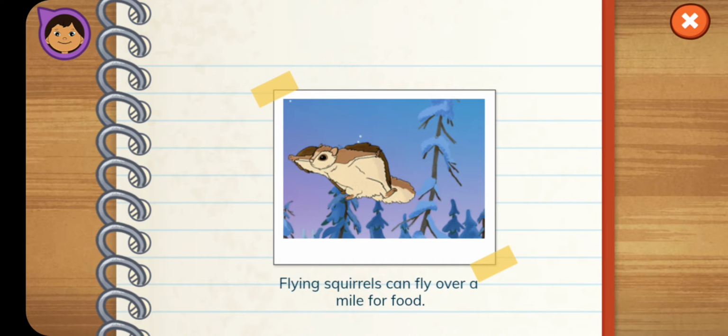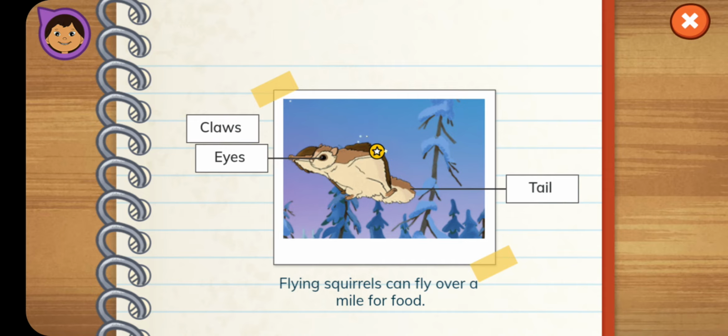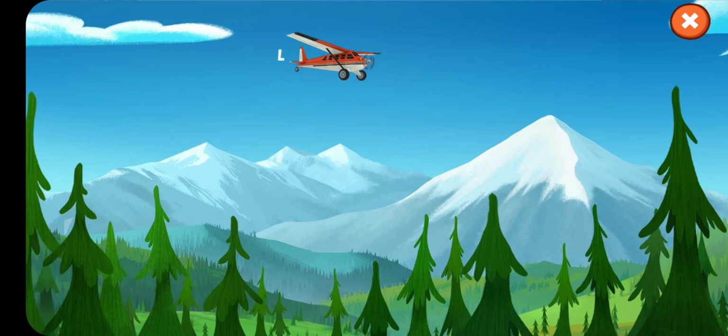Let's add labels that name the different parts of a flying squirrel. Eyes. Tap its tail. Let's label its bushy tail. Claws. Next, let's label the claws. Great! Now you can drag your labels around if you want. All done.